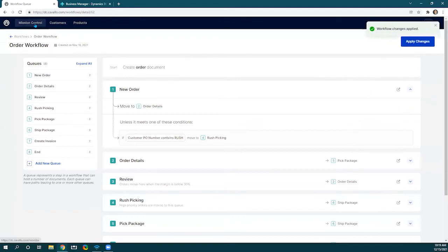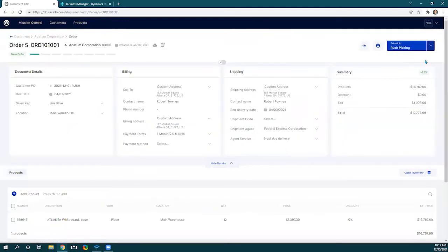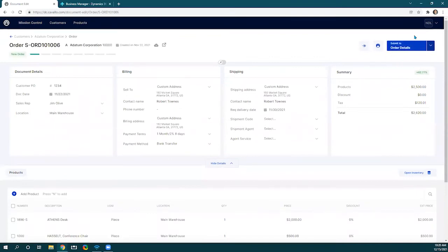There we go. And now if I go back to mission control, if I choose this order that has rush in the PO number, my workflow button intelligently will tell me that because that rule is true, we're going to move this to rush picking. If on the other hand, I go to maybe this one where there is no rush in that PO number, it will intelligently tell me that that instead is going to go to order details because it didn't match any of the alternate paths that I had set up in my workflow.